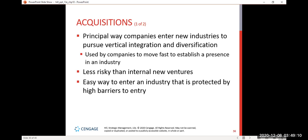Now, the second way through which companies can enter a new industry is acquisition. Acquisitions are the main vehicle that companies use to implement the horizontal integration strategy. And they are also a principal way companies enter new industries to pursue vertical integration and diversification. So it is necessary to understand both the benefits and risks associated with using acquisitions to implement a corporate-level strategy. In general, acquisitions are used to pursue vertical integration or diversification when a company lacks the distinctive competencies necessary to compete in a new industry. So it uses its financial resources to purchase an established company that has those competencies.